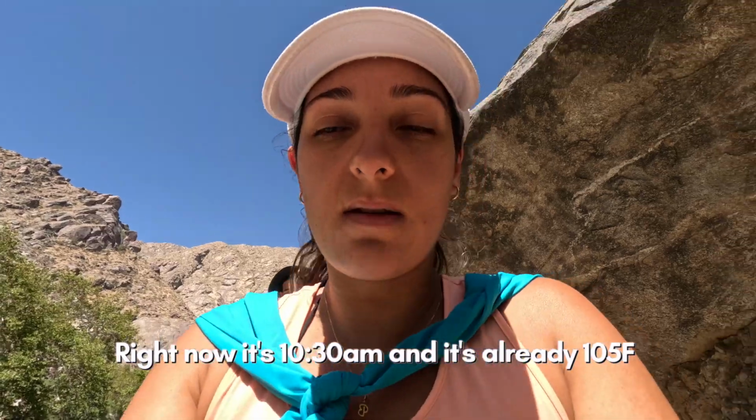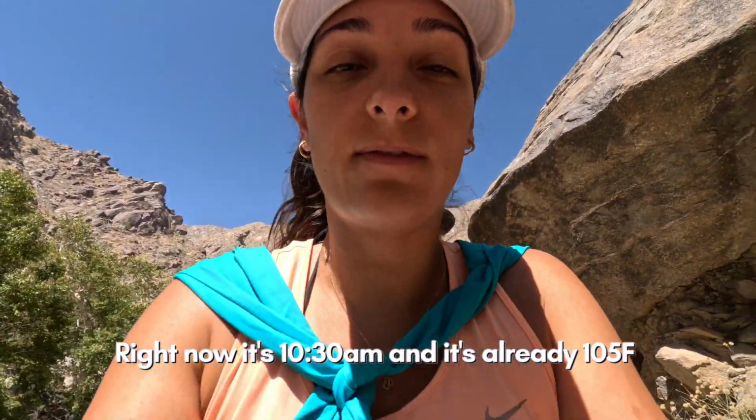Cool experience, 10 out of 10. If you're in Palm Springs, you gotta come to this Tahquitz Canyon waterfall. Awesome. Right now it's 10:30 a.m. and it's already 105 degrees Fahrenheit.